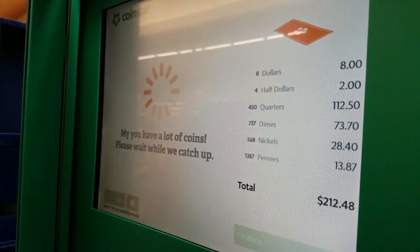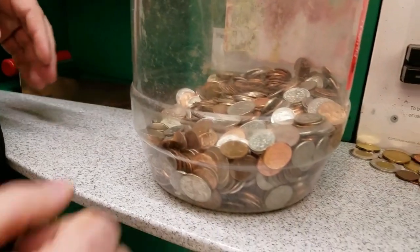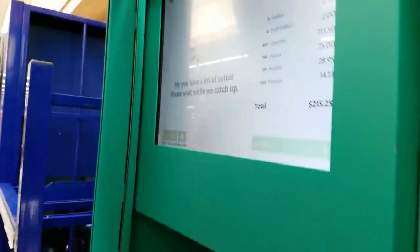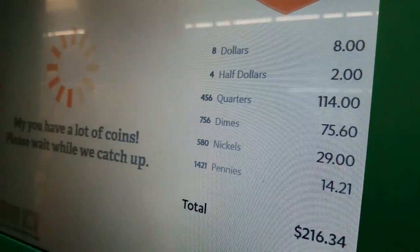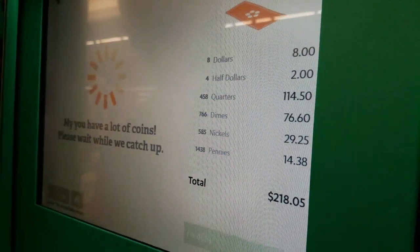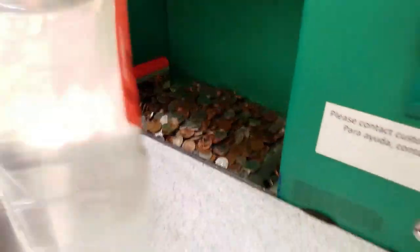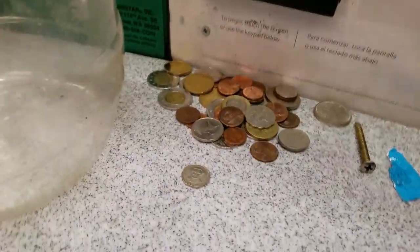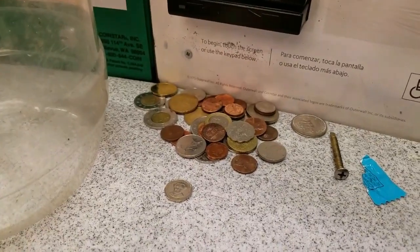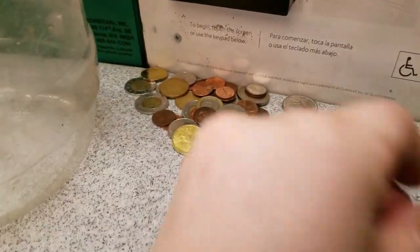Alright, we're at 212 now. We have a decent amount left. There's a lot of quarters. $113, $14 in quarters, which is so much. Alright. And that's it. And this is the amount of foreign coins we got compared to the last batch. And a nice screw. And a piece of candy wrapper.